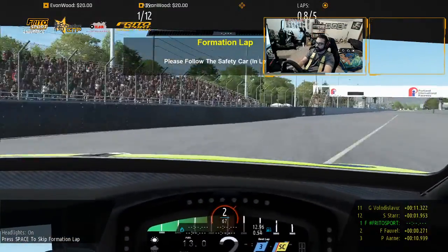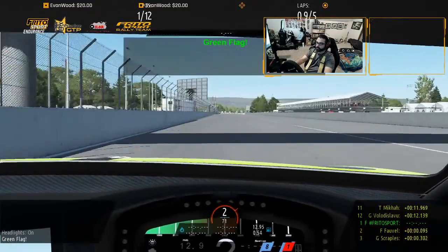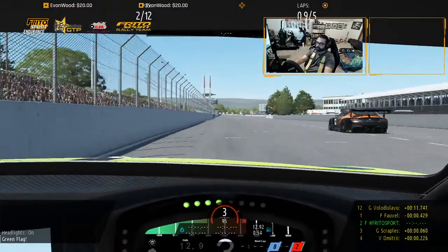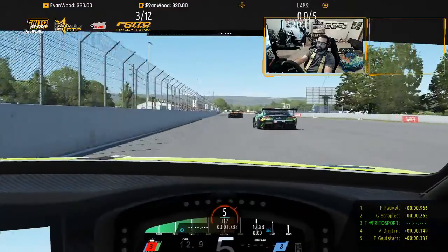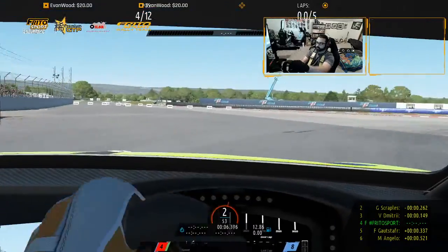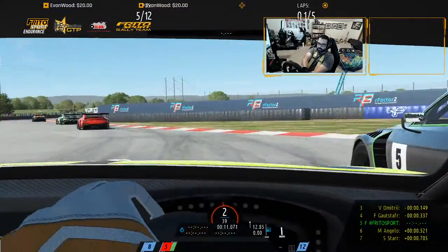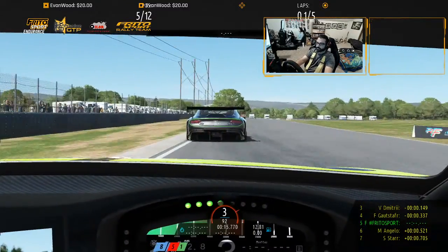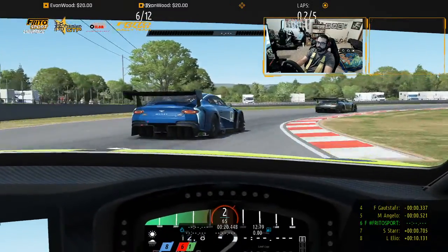See, the pace car is going to go in. Green, let's go, let's go. Let's let some of the cars go by. We'll fall back a little bit and then try to challenge on lap 2. Getting bumped, going over the curbs. Let some of them go by again.